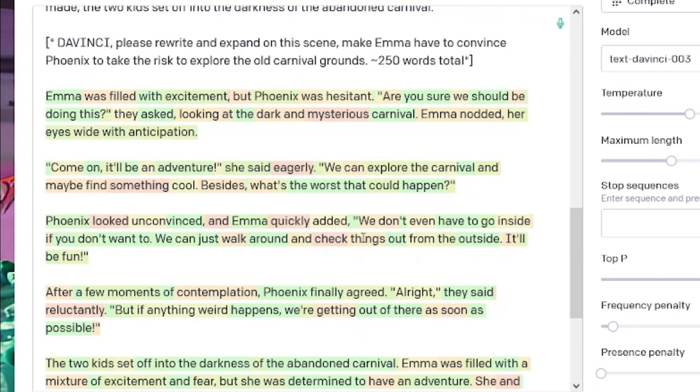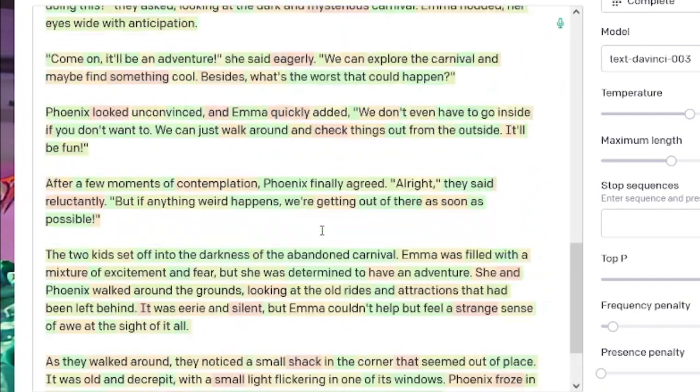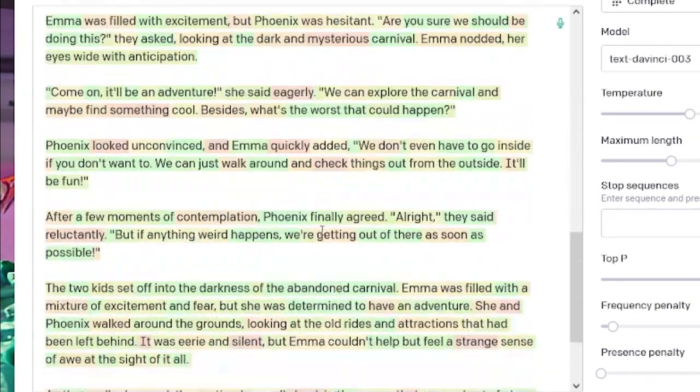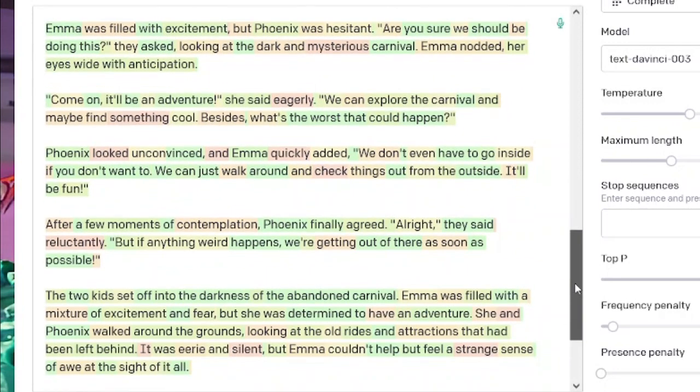Okay, cool. Let's see. Emma was filled with excitement, but Phoenix was hesitant. Oh no. This is not a rewrite. This is just an expansion. Okay, we'll read it and then decide how we're gonna reconcile this, or if we're just gonna add it all together.